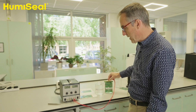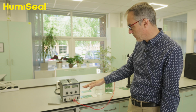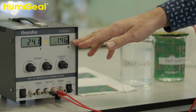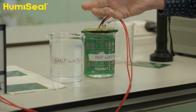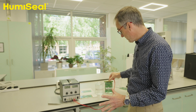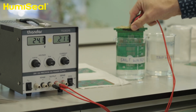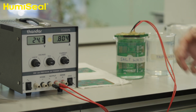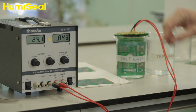The situation is nowhere near as dramatic as with an uncoated board, but we can still see 140 milliamps of leakage current. This is due to lack of coverage on the corners of components. We immerse this into salt water, and here we've nearly got an amp of leakage current, and again we're seeing a significant amount of electrolysis.